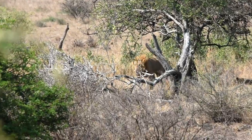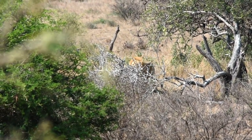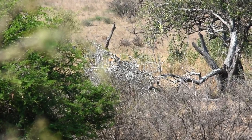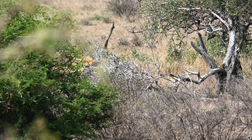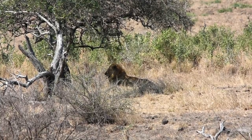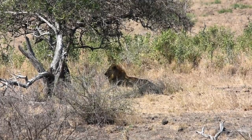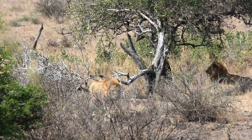So we're on our way back to Balule. We're actually going to go to where we saw the first lion sighting this morning, and we came across a place where people had stopped a roadblock, not a major roadblock, 3 or 4 cars, and we got our fourth lion sighting of the day. And this was actually quite a nice one too.